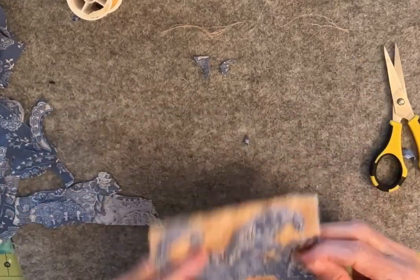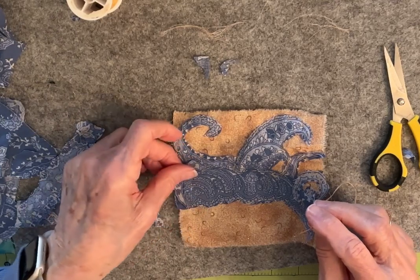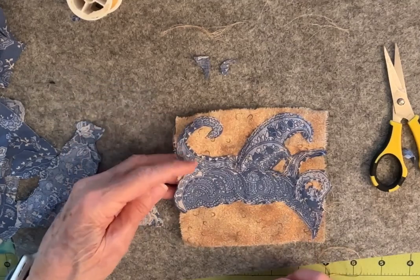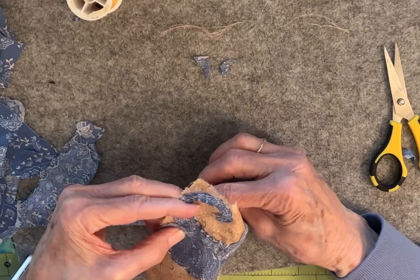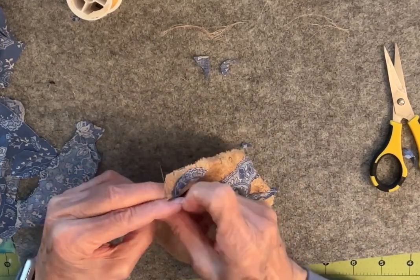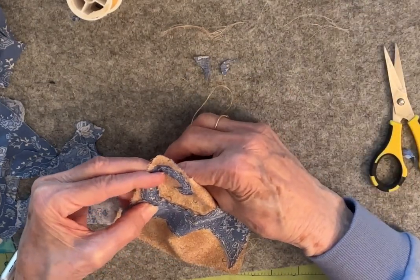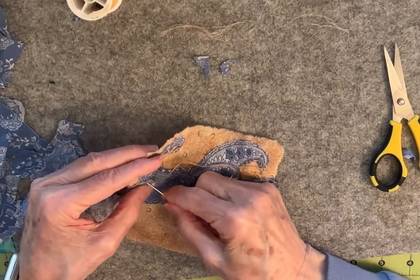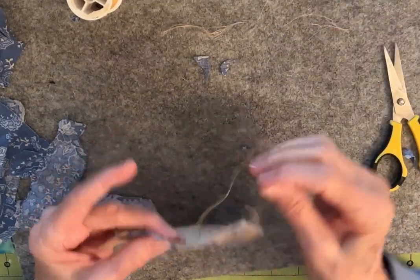Okay, I think I want to do one more little piece of water right here. And then I'm going to work on my beach. See if I can make some seashells and some sea glass and a piece of driftwood.